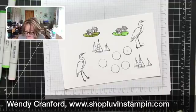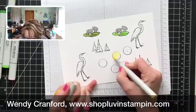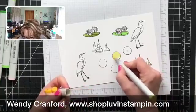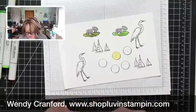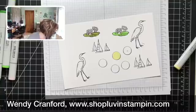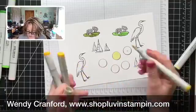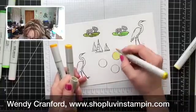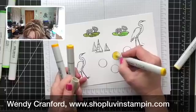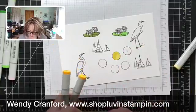We are going to color this as a beautiful sunshine, an orangey, yellowy sunshine. This marker is almost dry. I need to set it aside. That's Y11. And then I don't even know how I'm going to color this. Let me see. Okay, we're going to go darker on this one side. I'm just going to leave a highlight.